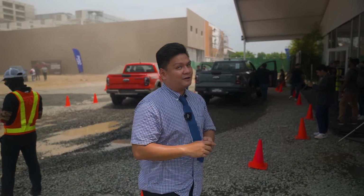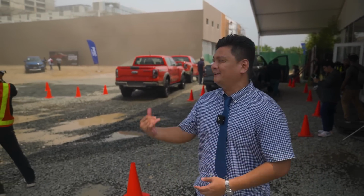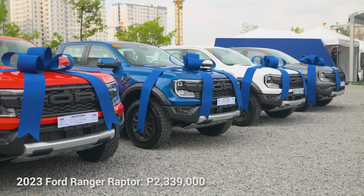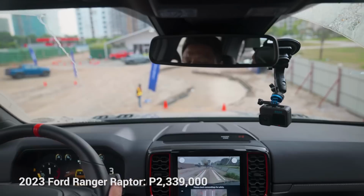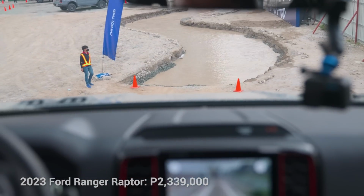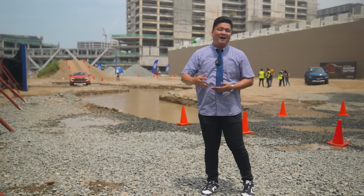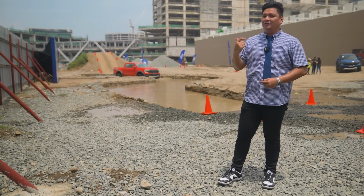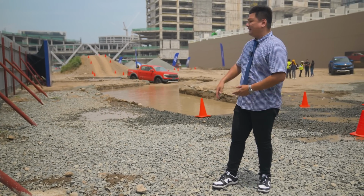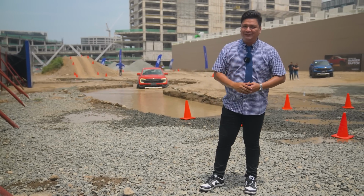So apart from being a capable off-roading truck, the price is definitely very attractive. For 2,339,000 pesos, you get a really capable sports truck that you can bring out anywhere and anytime. What a thrilling ride. I mean, guys, the Ford Ranger Raptor has reached an iconic level in Philippine car culture, and Ford Philippines has introduced the all-new next generation right here. It's still as badass as it was before, but it comes with some extra features that I'm sure you're gonna love.